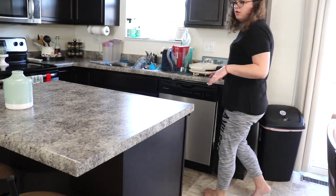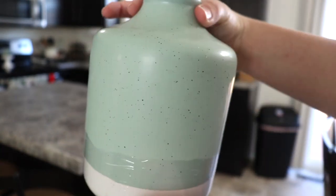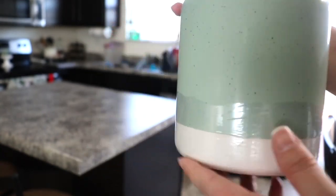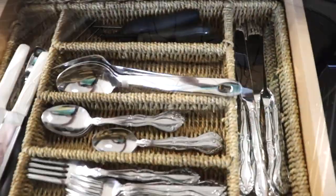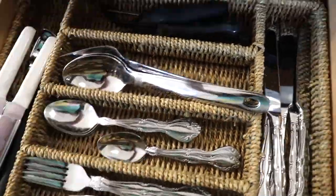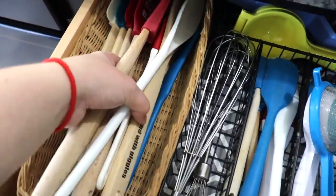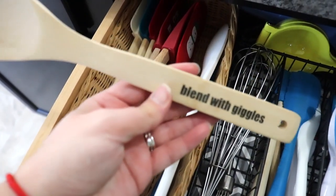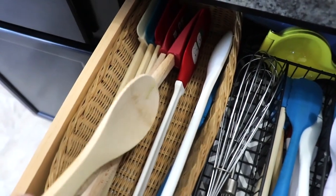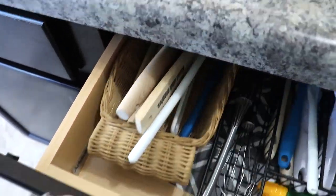I'm just going to be showing y'all an adorable pot I also found at the Target Dollar Spot for $5. I'll be using it to decorate my entryway. And just look at this most adorable spoon that my sister-in-law got me for Christmas. It says blend with the giggles. Oh my, somehow she knows me so well.